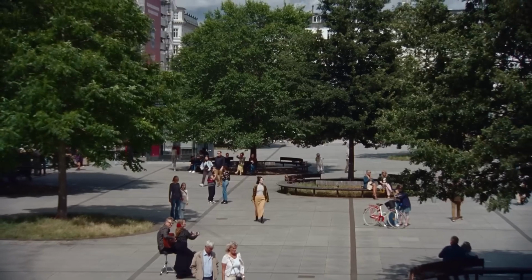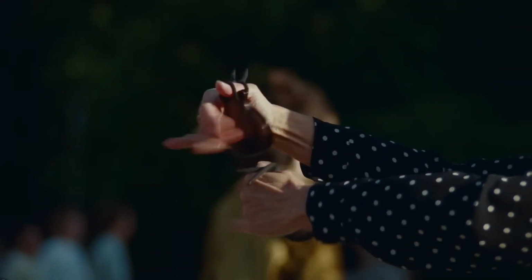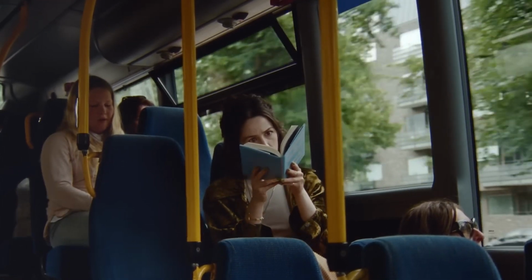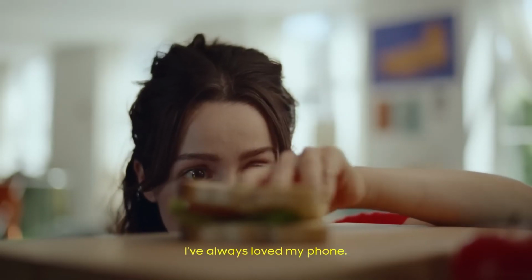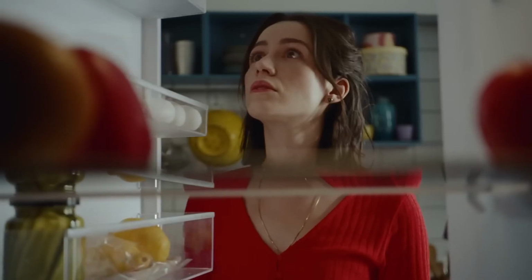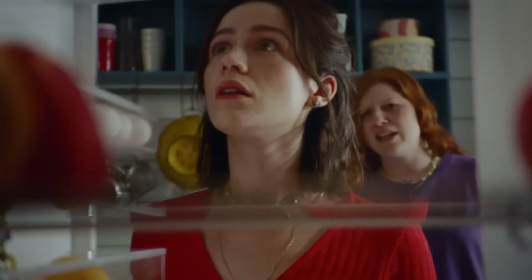What? I love my phone. I've always loved my phone. I would never switch. Have you not seen my new phone yet? It literally folds in half. Elena?